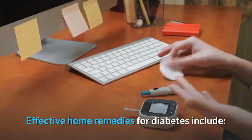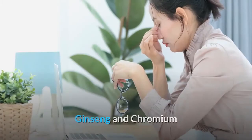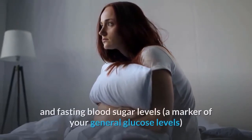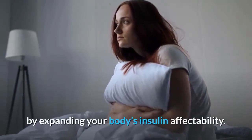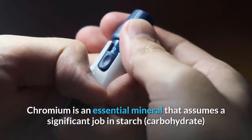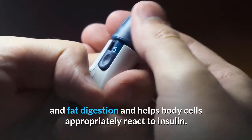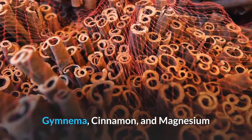Effective home remedies for diabetes include ginseng and chromium. A meta-analysis has demonstrated that American ginseng may improve glucose control and fasting blood sugar levels, a marker of your general glucose levels, by increasing your body's insulin effectiveness. Chromium is an essential mineral that plays a significant role in starch, carbohydrate, and fat metabolism and helps body cells appropriately react to insulin.